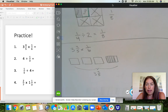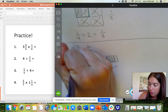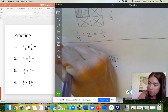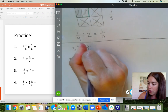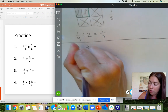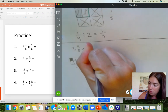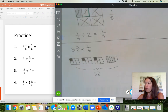And then we're multiplying by 1/6, so we're taking 1/6 of the entire thing, and I can solve that by taking 1/6 of each piece. So I can split this piece into sixths and shade in one of them. I can split this piece into sixths. You have this on your paper. You are practicing drawing this model. And I can split this piece into sixths. So I've shown 1/6 of my 3 wholes.